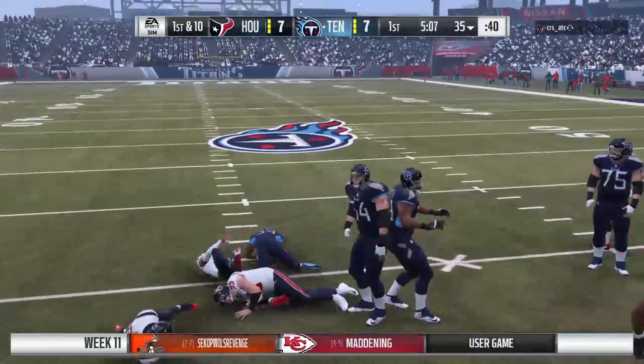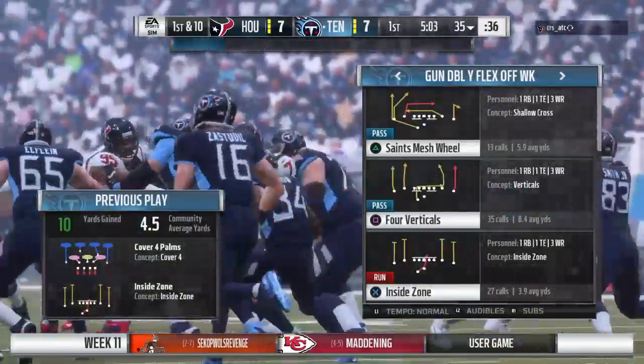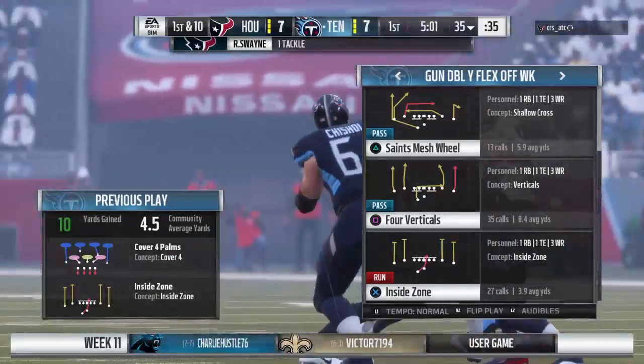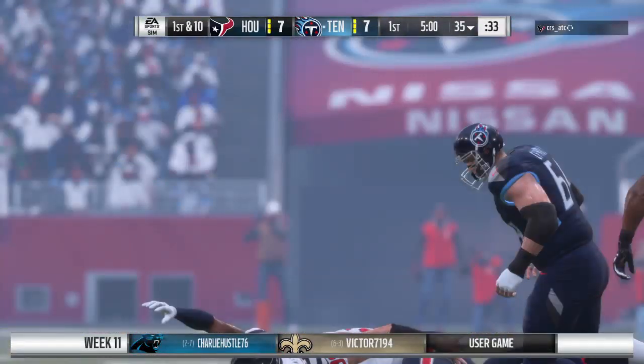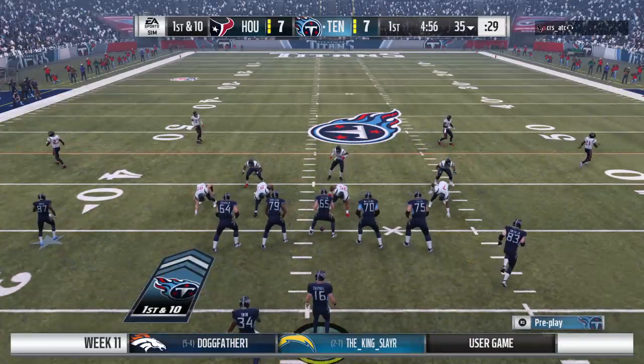#1 in their conference. And he's brought down, getting this one up to about the 35. It'll be a gain of 10 to start the drive out, and by a few inches, that'll be a first down. Ball up to the 35 now as they come up on 1st and 10.